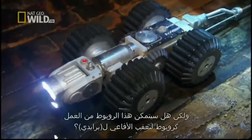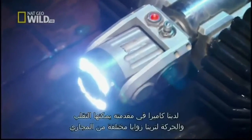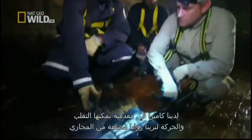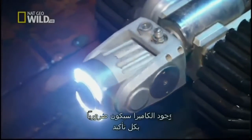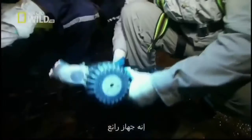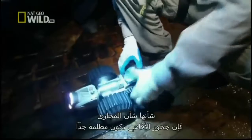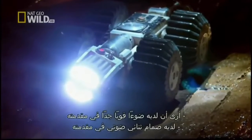But will it work as Brady's snake tracking robot? See, we got a camera on the front of it that pans and tilts, so we can look at different angles in the sewer line. A camera will obviously be vital. Seems heavy. Can I pick it up? Yeah, go ahead. Oh, that is something. Can this thing go under? Like the sewers, the holes where snakes are found will be pitch black. And I see you got some really bright lights up in the front. LEDs are in the front.